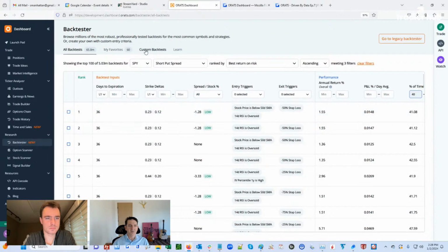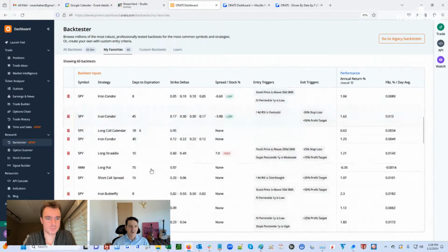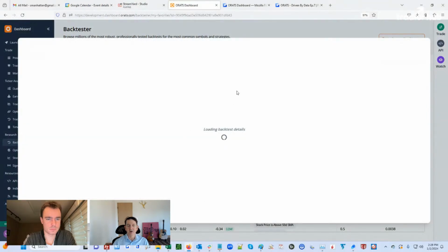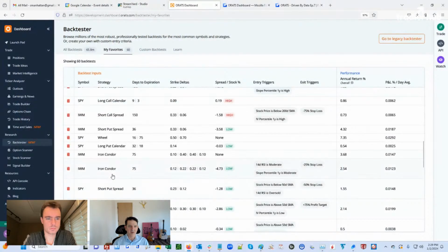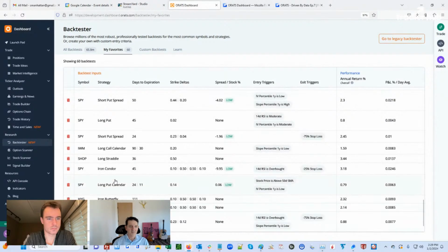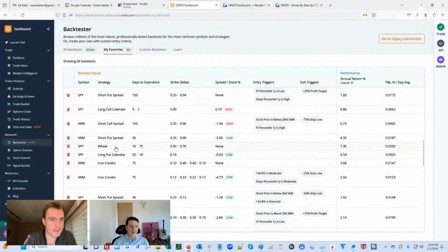Let me go to my favorites, and let's look for the wheel strategy in here. And this is that 50, 70. So let's look at this real quick, because we need to put on a trade for this one. So we're going to scan for options. This is the one that we've been in for a while. We're selling a 50 delta. Is that the one? I thought that was shorter term. Let me see if there's another wheel. That was it. I think that was the one. Okay. Yeah, that makes sense.